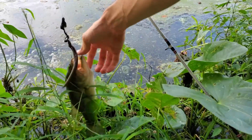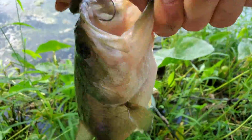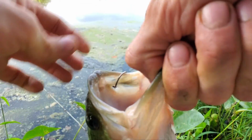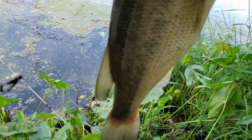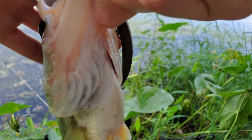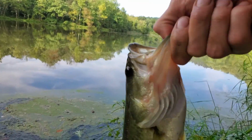Don't hook me. I know I hooked you first. That doesn't make it right. Ugh. I'm sorry, I'm trying to unhook you without hooking myself. Oh, there we go. Okay.